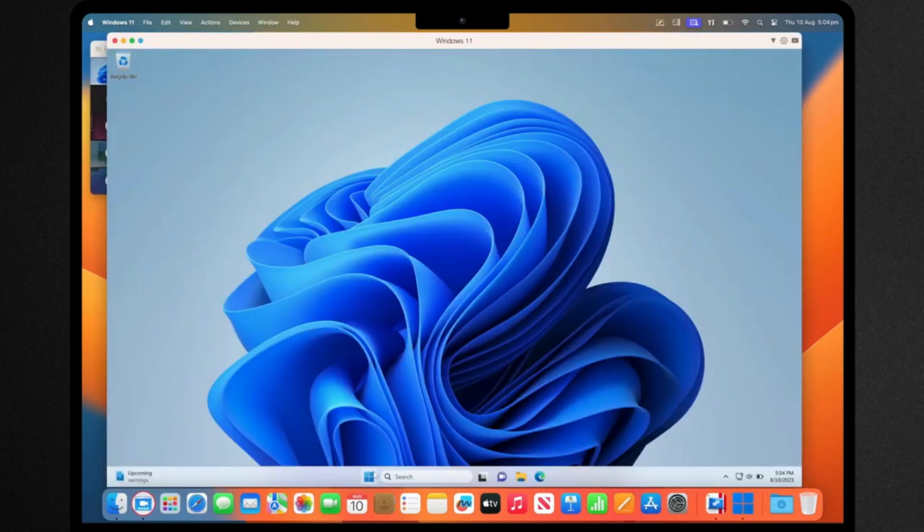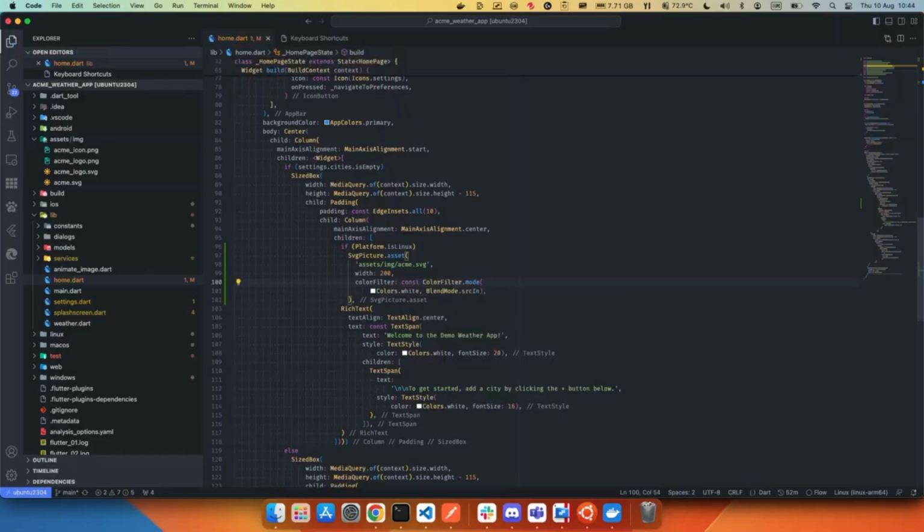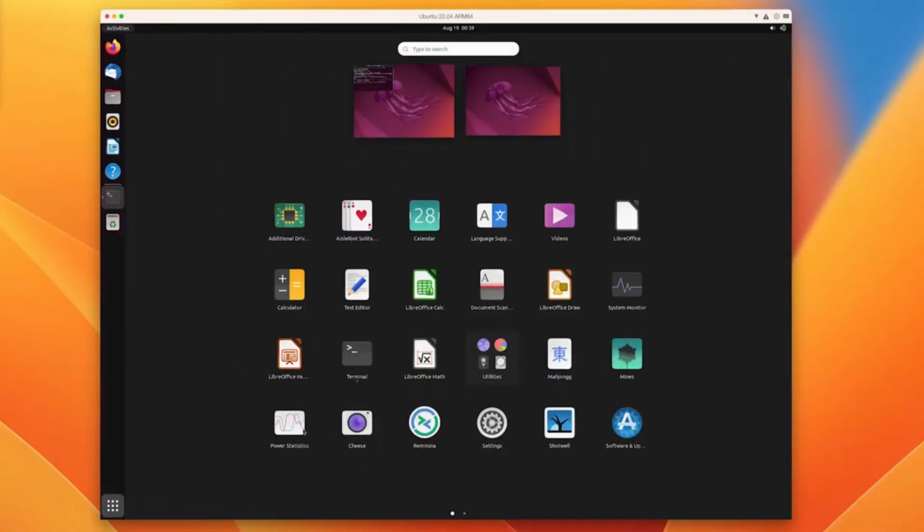Running old software and specialized programs. A lot of people still use old software or specific programs that can only be found on Windows.